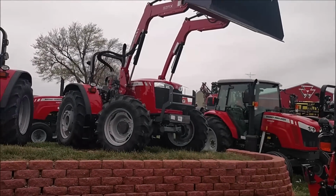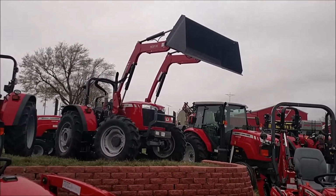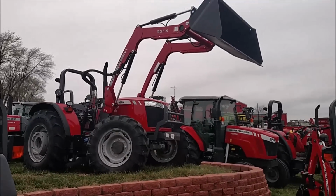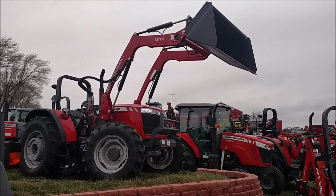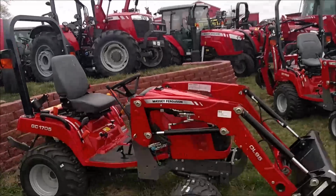How about 4708 front wheel assist with a loader? 80 horsepower with the loader, front wheel assist. Nice chore tractor. You got some cows to take care of right there. Rainy day, muddy day, who cares? You got front wheel assist. You can do whatever you want. So there's that.